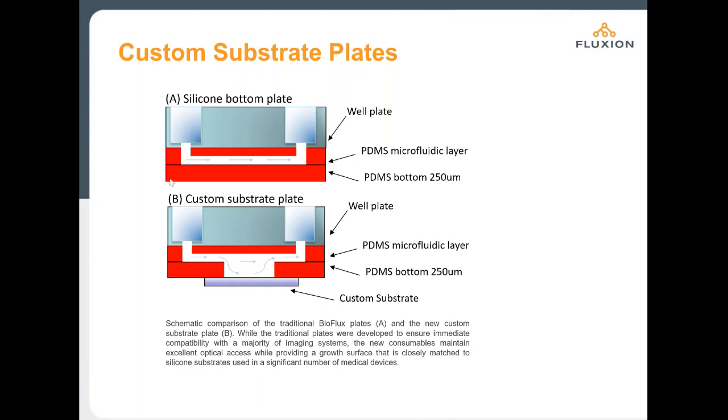So instead of having a PDMS on the bottom, there's a hole in the PDMS punched out, and a custom substrate can be glued onto the bottom of these plates. There is a limitation, however, with the shear, and we'll have a subsequent app note to come up with how you'll calculate the shear if you're putting a custom substrate here. In your handouts, we have the app notes for the custom substrate plates and the PDMS bottom plates.